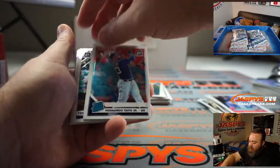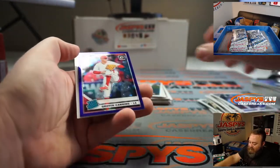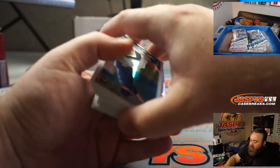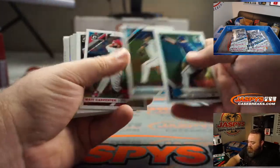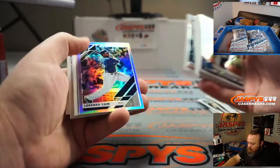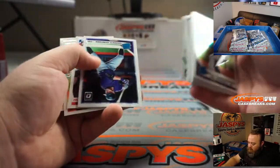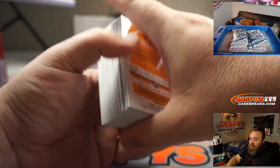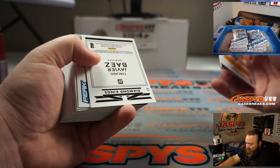Fernando Tatis Jr., rated rookie. Not numbered, but very nice. Griffin Canning, purple, 110 out of 125. That won't play into the low. Eloy, the rookies. Some of these are, some of these aren't upside down. Yeah, I don't think there's any other number. We'll just double check. So I think 13 is going to be the low for you, Billy. Still not unseating the 8 that we started with.